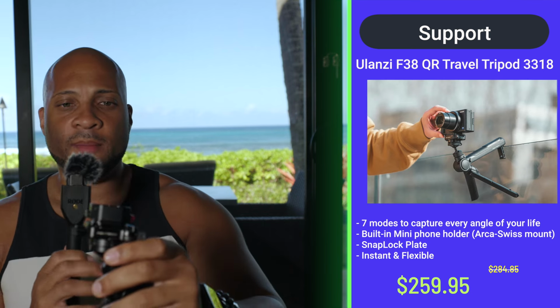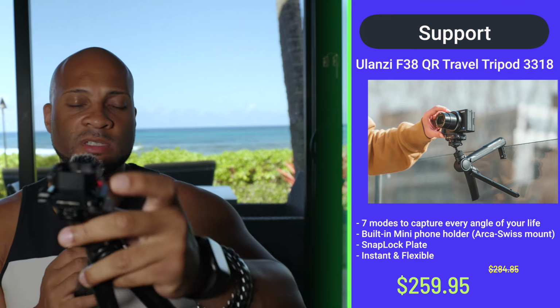Another little thing that I make sure I attach the Ulanzi quick release plate to all of my extension tripods, light stands, just because it makes it easier just to universally attach something. I don't have to worry about finding the right base plate. We use a Ulanzi claw system and attaching that to like every single thing that I have, just so we can just swap in and swap out.